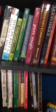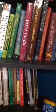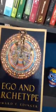This is more of my arcane research collection. I have a lot of alchemy books in here. The glare is bad, but a lot of alchemy books, and a lot of books on witchcraft. This book by Edward Edinger is really big. I do a lot of research into his stuff because he studies psychology and alchemy, and I use him a lot in my Prosperous War books because the magic system is based on alchemy.